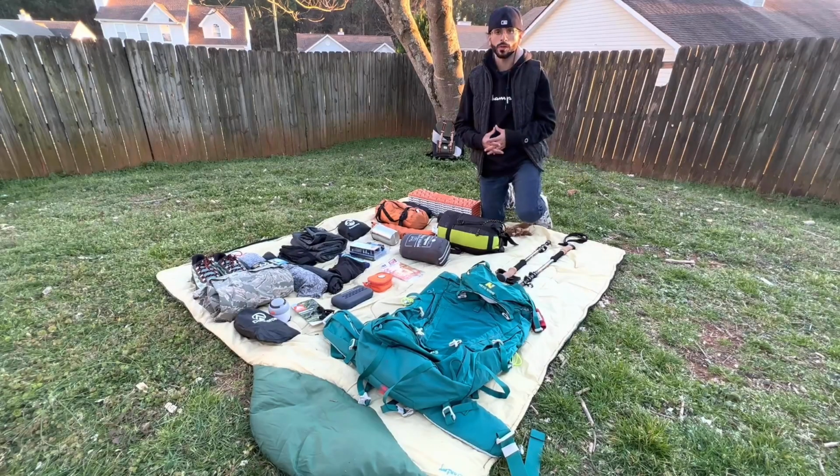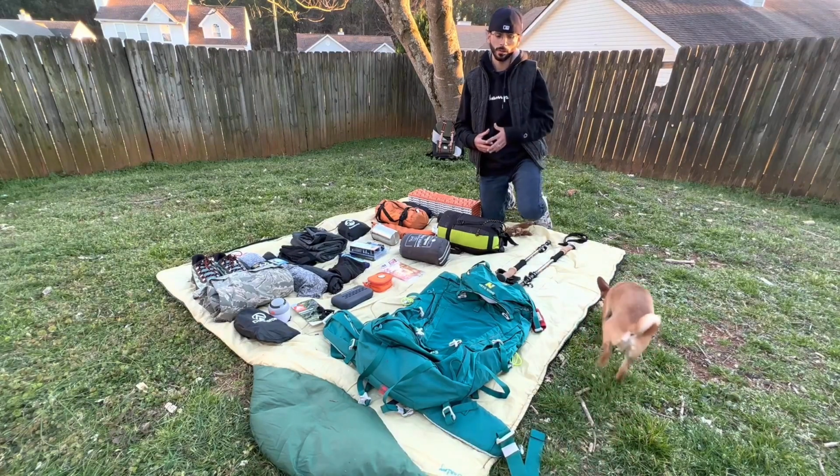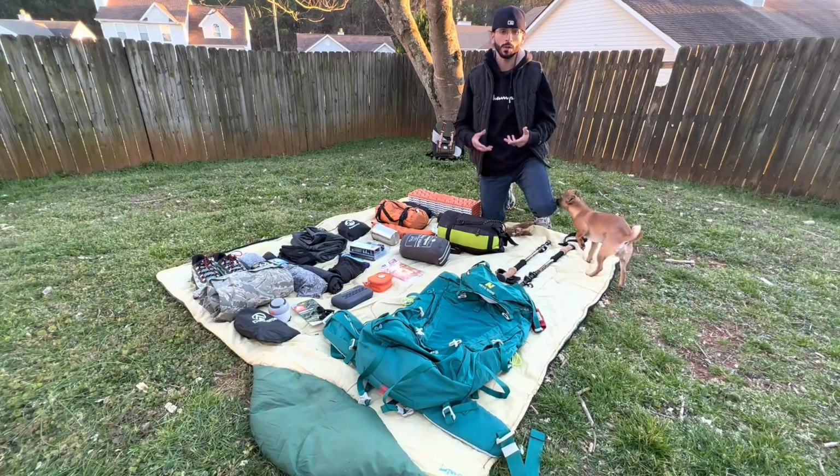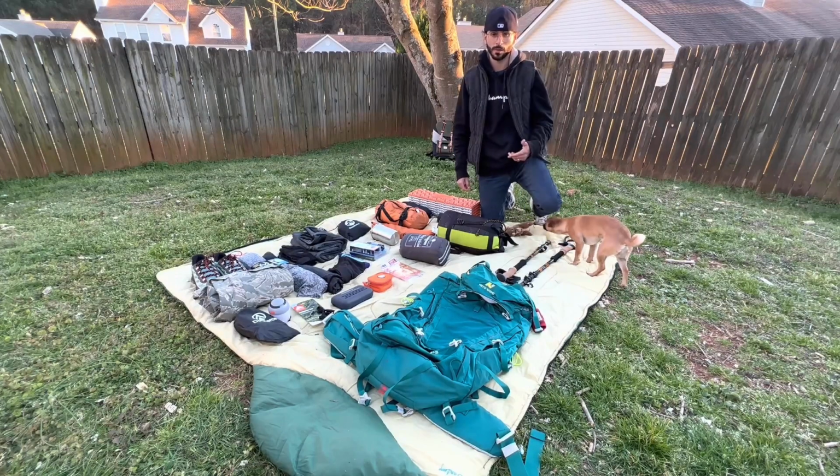We're going to be going over each item individually so you can have a closer perspective on what the item is and why I chose it. A lot of this stuff I chose because it was a budget item, and this is going to be my first trip to the Appalachian Trail.